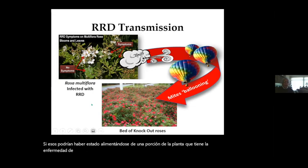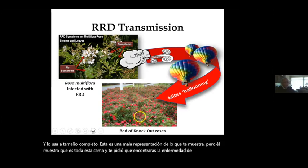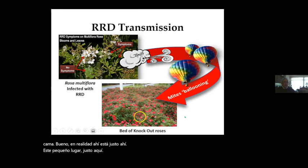This picture was taken by Mark Windham, and he uses it in his presentation, and he uses it full size. This is a poor representation of what he shows you, but he shows us this entire bed, and he asks you to find the rose rosette disease in that bed. Well, actually, there it is right there, this little tiny spot right here. And in 3 to 5 years, if this isn't treated or managed, this entire bed is likely to be killed.